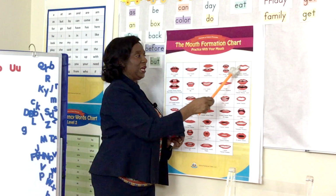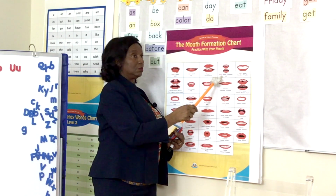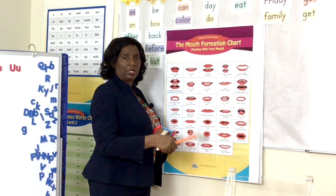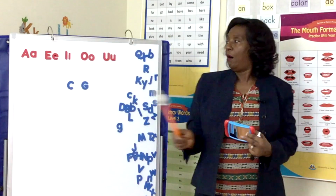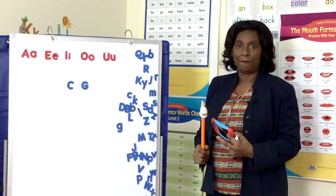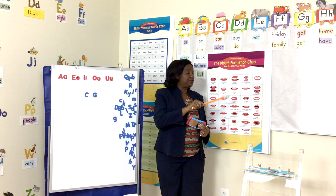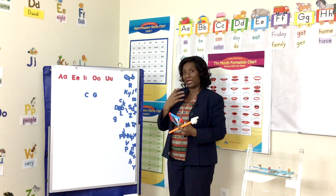Is this the way your mouth was formed when you said cold? So have your child really use the mouth formation chart to help with sounding the hard C and the hard G sound. They can see the difference here. Teach them to use this on their own and give them that mirror so they could check themselves.